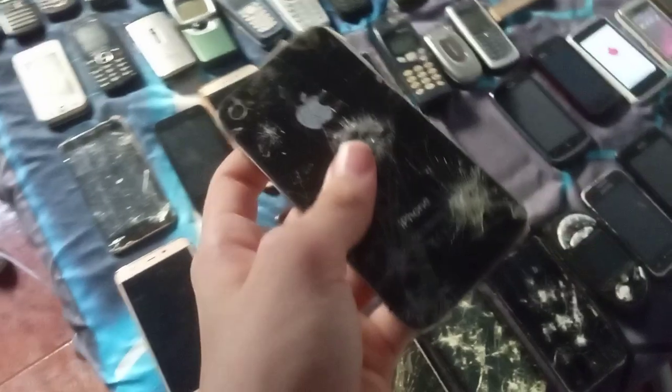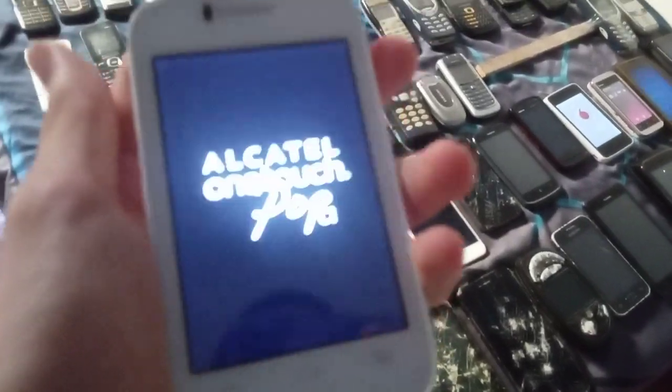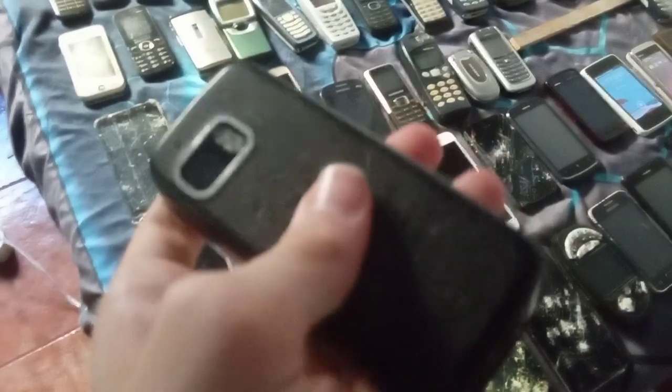Here's an iPhone 4. This one works, but I can't set it up, and it's also locked. Here's a Huawei P9 Lite Mini. This one, I don't know what's wrong with it. Here's an Alcatel Touch Pop C1. This one works. Here's another Nokia 1500. Here's a BlackBerry Curve 8900. This one only works on the charger.